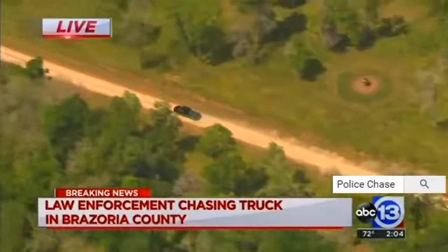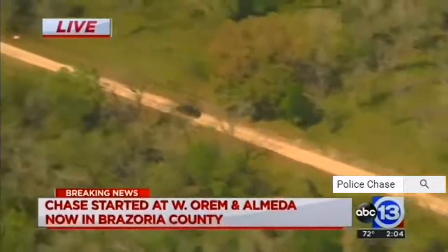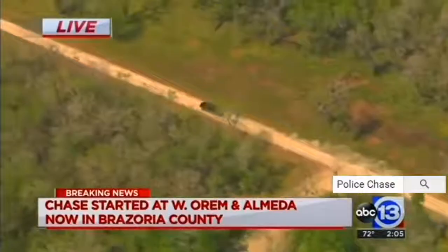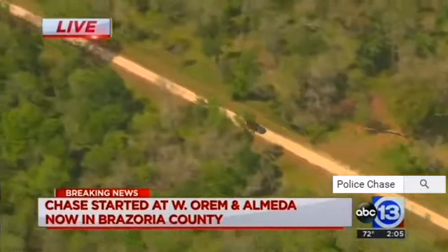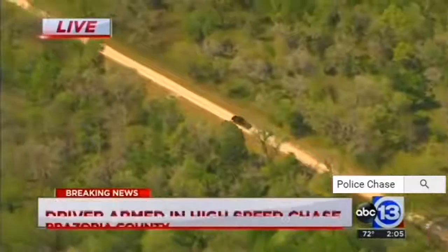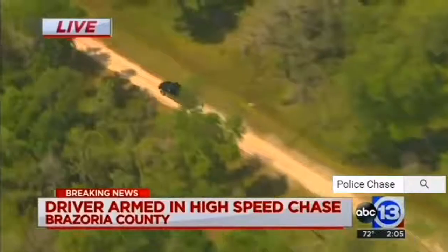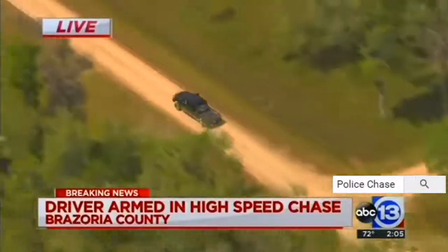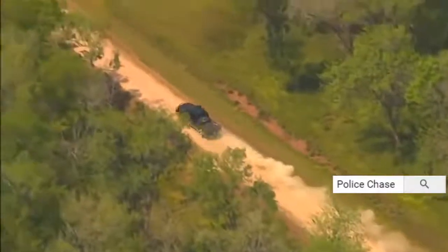Well, we'll see what he does when his options run out here. So far, he's been pretty creative, at least in his driving skills and bouncing around different areas. There's another small dirt road there that he passed, but that likely is a dead end. These dirt roads don't last forever. Again, this is Brazoria County. It started about 30 minutes ago. We don't know why this guy is on the run. We do know that at least what appeared to be a shotgun that he waved out the window. So that's the frightening part. He's been on this dirt road now, and officers backed off after they saw what appeared to be that shotgun.